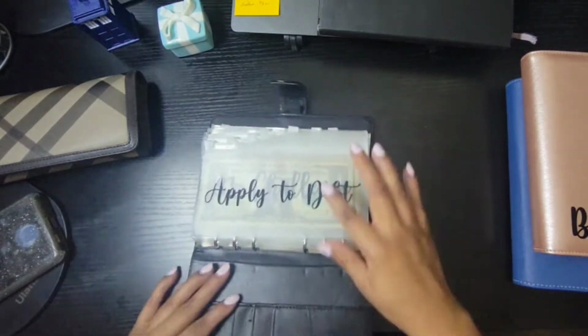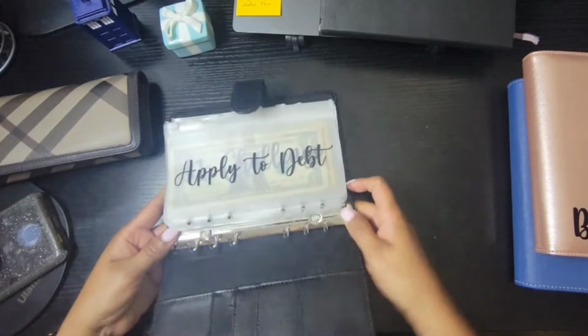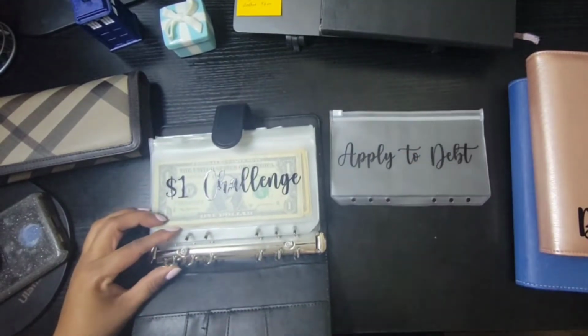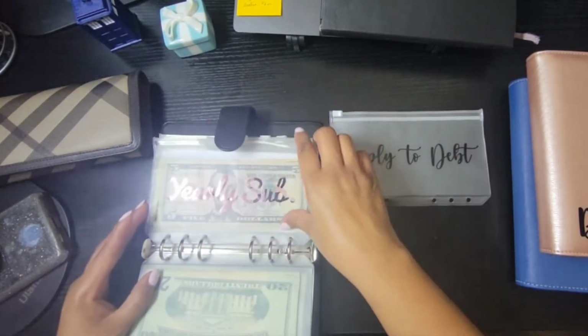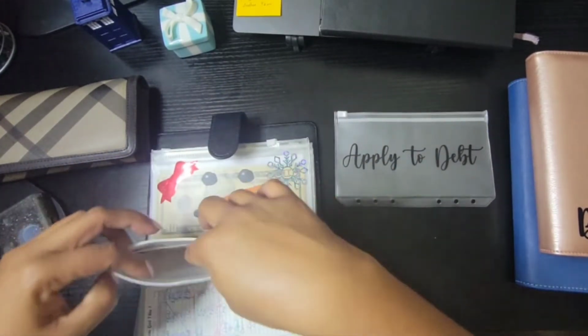But because of that, I'm going to need to make some adjustments. So I have an apply to debt envelope here. I'm going to go ahead and take this out for the sake of this video. And I'm going to go through some of my categories and see what I'm going to pull money out of to use to pay off debt.